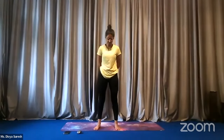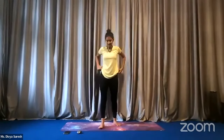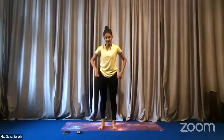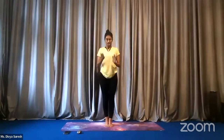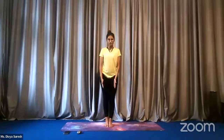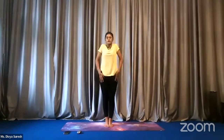With a few gentle blinks, open your eyes. If you want, you can quickly take a sip of water. Okay. Let's begin after that. Stick together, your big toes touching each other. Hands on the waist. Now we're doing a lot of balancing asanas.